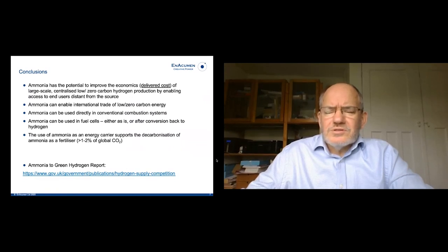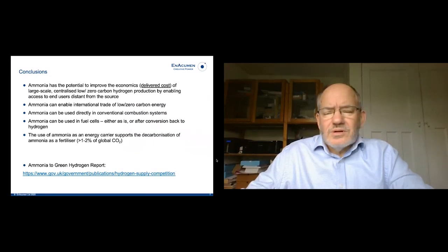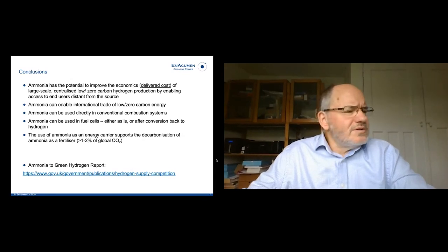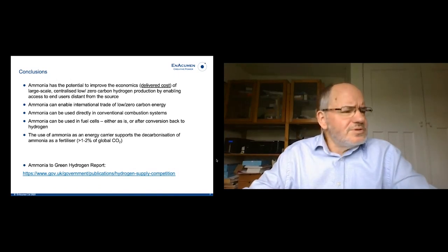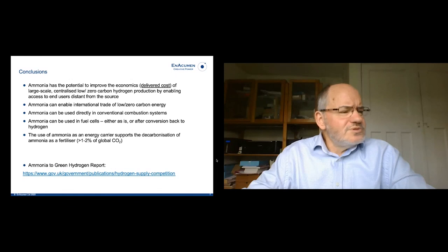A lot of talk is going on about using exactly this to transport hydrogen in the form of ammonia from Australia to Japan. So this would enable an international trade in low and zero carbon energy to replace the current international trade in hydrocarbons. Ammonia can already be directly used in conventional combustion systems, and ammonia can be used in fuel cells, either as it is or after converting it back to hydrogen. Another side benefit is that the use of ammonia as an energy carrier will also support the decarbonisation of ammonia in its existing major industry, which is fertiliser production, which currently accounts for, depending on the source of your information, from 1-2% of global CO2.